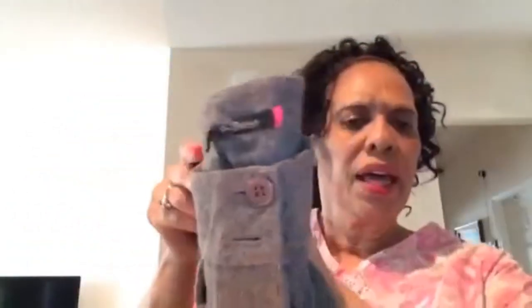this Lands' End little puffer down jacket. It's really cute. It's a women's small. Okay, and now these pants, my husband got them. To me, they're like a no name, but they're 50% wool. They have the tag on them. They're kind of cute. They have zippers down here at the bottom too. I'm going to steam them, put them on eBay and just see how they go.